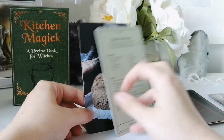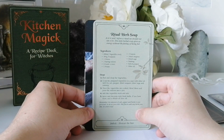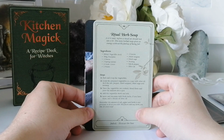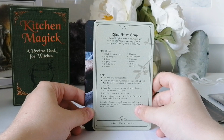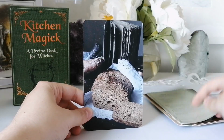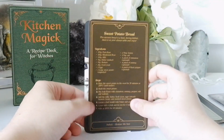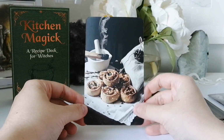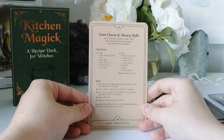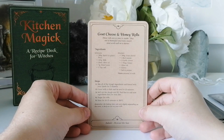A soup. Ritual herb soup. Pumpkin. Not really big on pumpkin, so I'd probably change that to something else. We seem to have another bread. Sweet potato bread. And then we have some other kind of, a goat cheese and honey rolls. That sounds good.